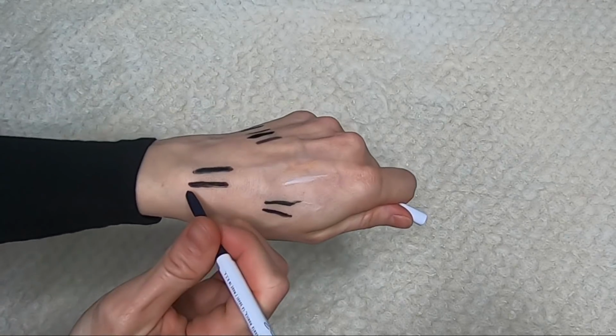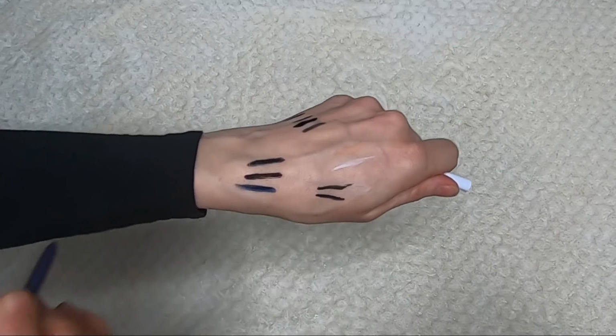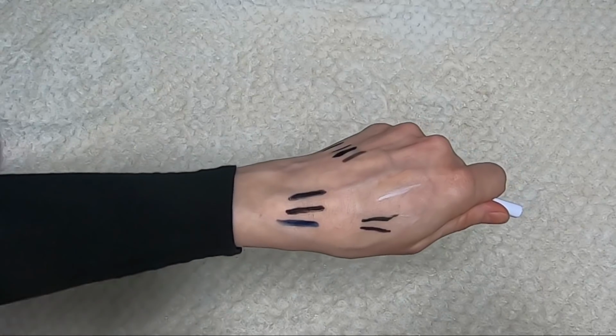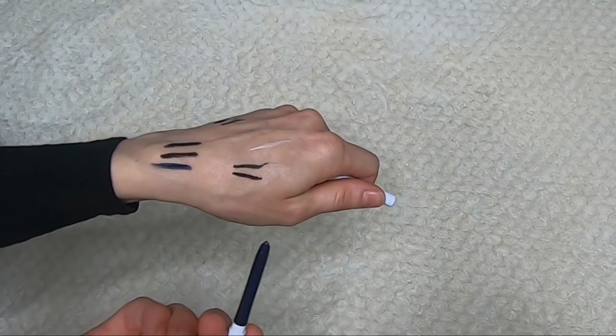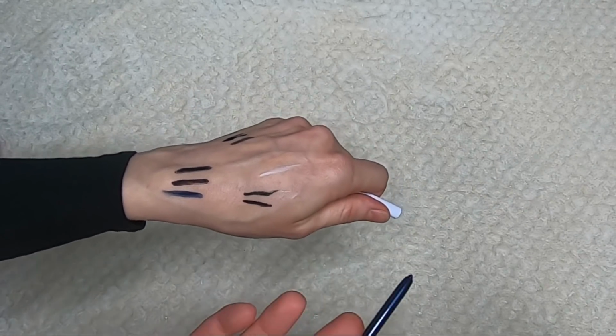And then I have one from ColourPop. I really am not the biggest ColourPop person out there, but they had some fun, colorful ones, and I thought that would be fun to try. Honestly, I never use it. I only use black gel eyeliner. Because here's the thing, I use it for tight lining, and how often are you tight lining in blue, you know? So honestly, I don't use it, but it's a good product.